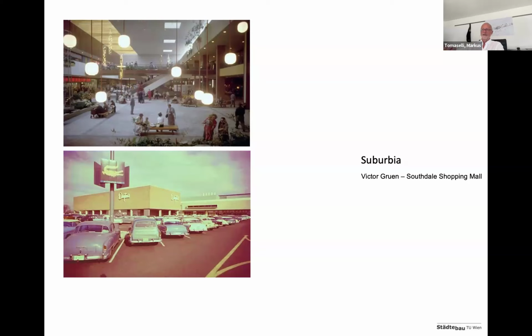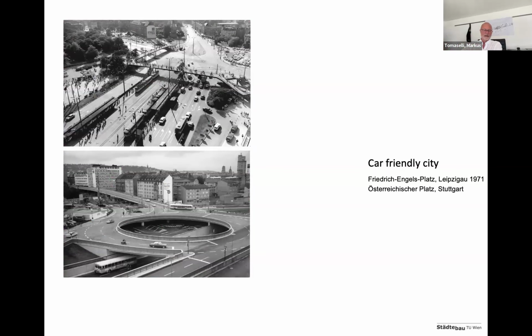What we see here is from Victor Gruen, one of the impressions from his interventions to provide some public functions in the monofunctional suburban neighborhoods of the United States in the 50s. Victor Gruen, by the way, was a Viennese architect who immigrated to the United States. But under this ideology of a car-friendly city, we rebuilt, especially after the Second World War, when a lot of European cities had been heavily destroyed, car-friendly cities even in the center of our historic cities.